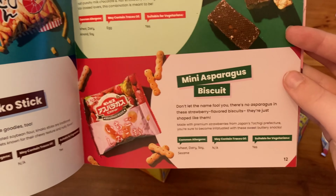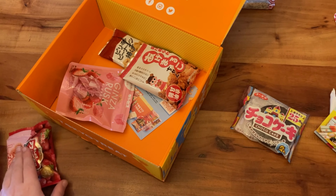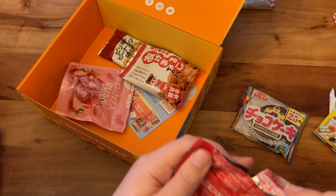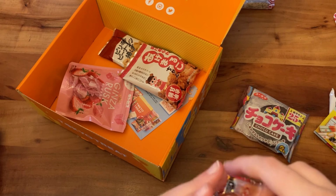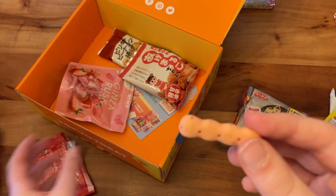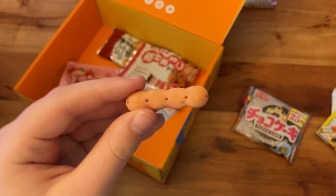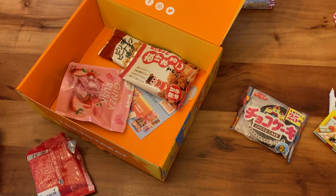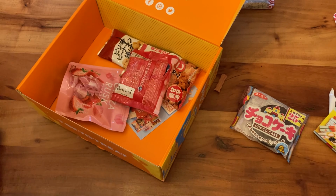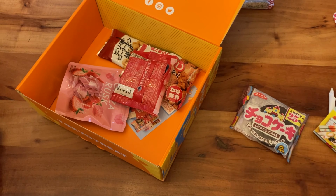Now we have mini asparagus biscuit. Okay. What the heck? Oh, I do not like the smell of this. I do not like that. I do not like that.